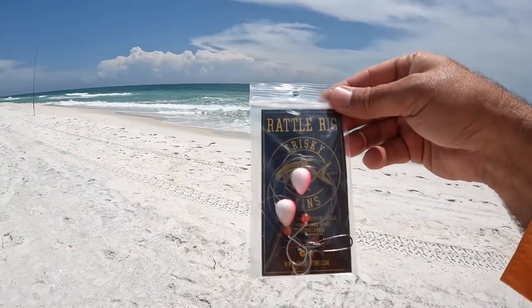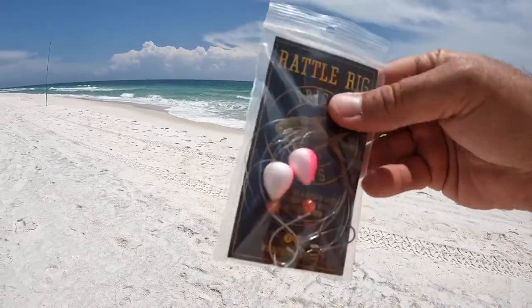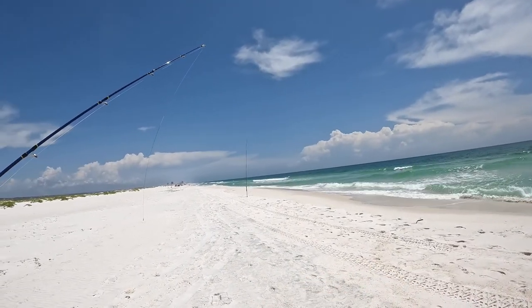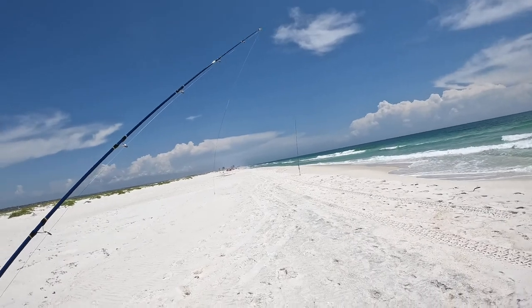We're going to use Frisky Finn's new rattle rigs. These awesome little rigs have just the right amount of noise to help attract some fish. But we're going to connect that on our 12-foot Frisky Finn's rod and help us try to catch some fish.